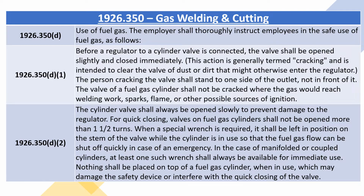1926.350(d)(2), the cylinder valve shall always be opened slowly to prevent damage to the regulator. For quick closing, valves on fuel gas cylinders shall not be opened more than 1.5 turns. When a special wrench is required, it shall be left in position on the stem of the valve while the cylinder is in use so that the fuel gas flow can be shut off quickly in case of an emergency. In the case of manifold or coupled cylinders, at least one such wrench shall always be available for immediate use.